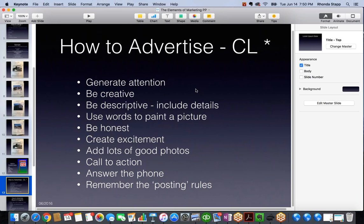That's all about telling them about all the good things that are going on, all the amenities, all of the activities, all of the stuff that's around at the beach, the restaurants, whatever it happens to be, wherever you live. You know what's popular and what attracts people, so include those things if you can. Lots and lots of good photos.